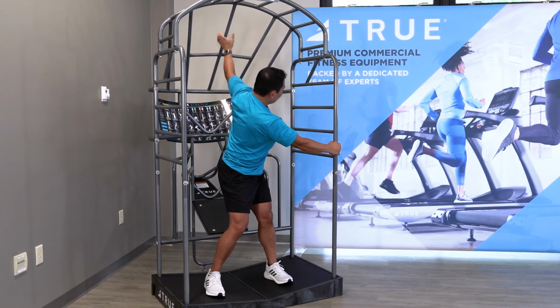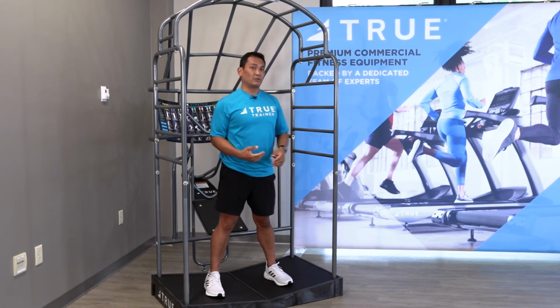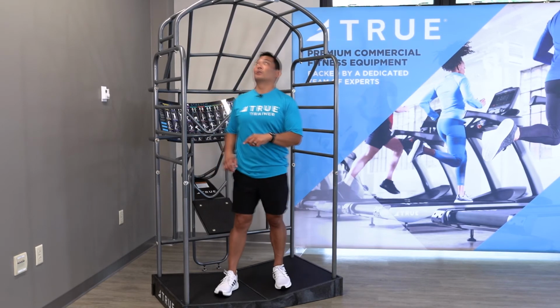Up on this arm here, I've got my pec, I've got some bicep going on there, and again, I can turn and rotate. And this stretch, the two stretches I just showed you, actually the three so far that I've showed you, are actually on this placard too. And finally, I got one more stretch to show you.